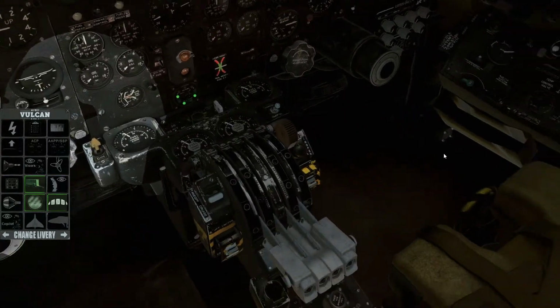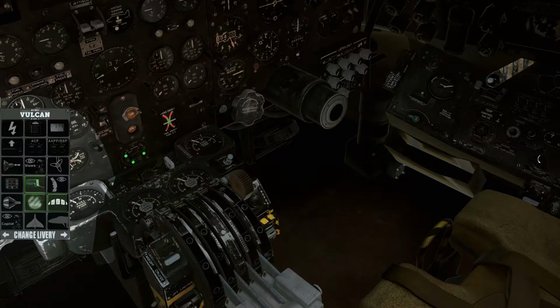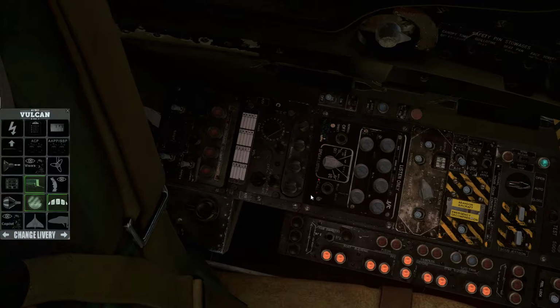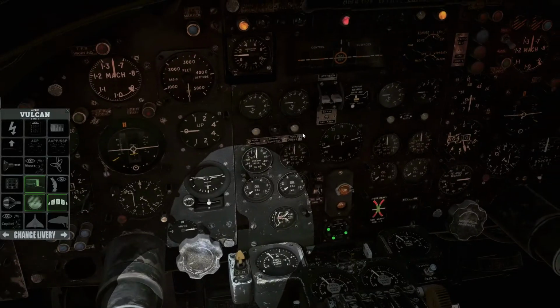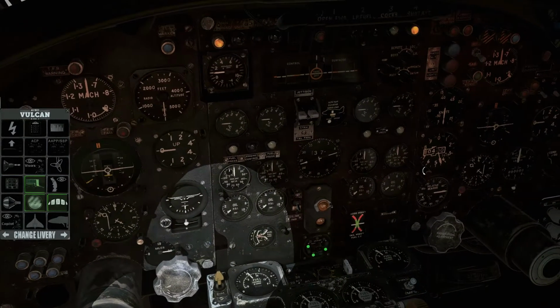Okay. Next up, I believe I need to flick 1, 2, 3, 4, and then I leave those two off. That looks right to me. And then what do I need to do? I go down here. I will switch that on, make sure that's on rapid. Everything is okay here, and then I believe I just press this button. That should start all four engines.